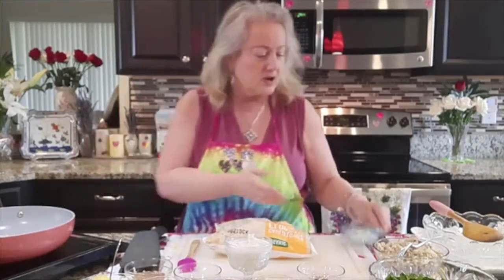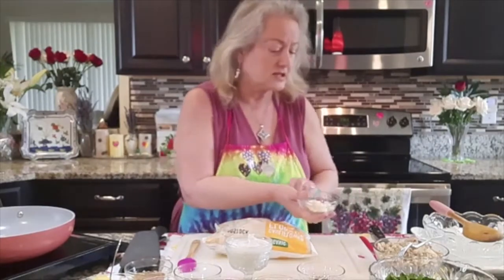And then what I also have here is a tablespoon of mayonnaise.